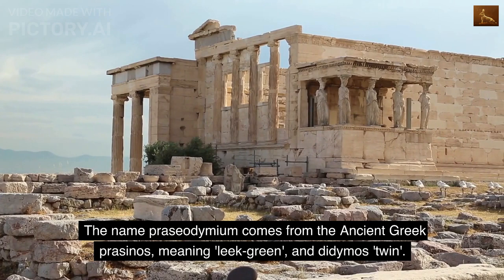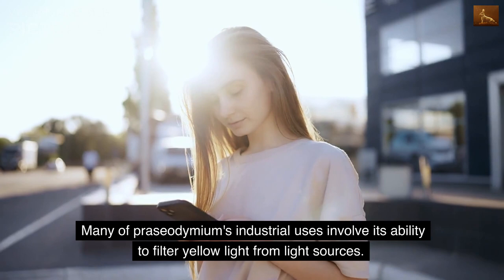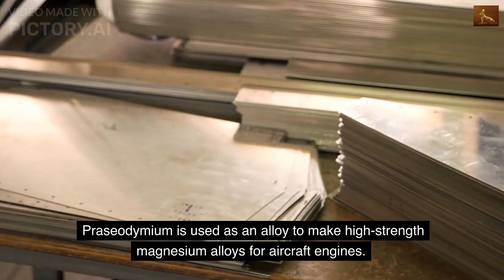Aqueous praseodymium ions are yellowish-green, and similarly, praseodymium results in various shades of yellow-green when incorporated into glasses. Many of praseodymium's industrial uses involve its ability to filter yellow light from light sources. Praseodymium has fewer uses than other rare earth metal elements. Praseodymium is used as an alloy to make high-strength magnesium alloys for aircraft engines.